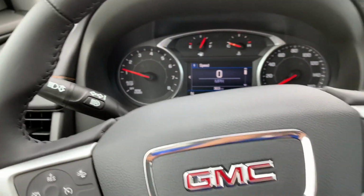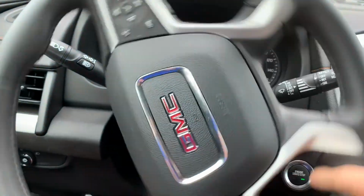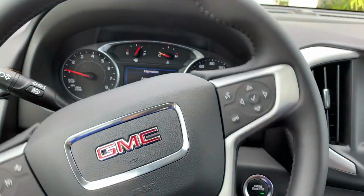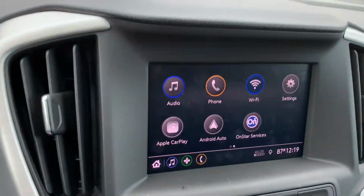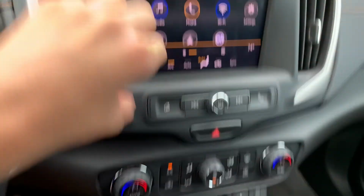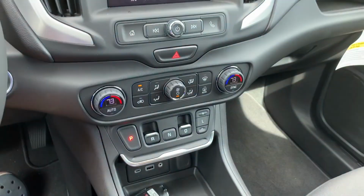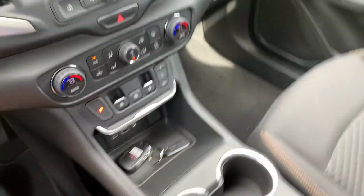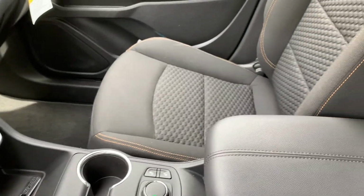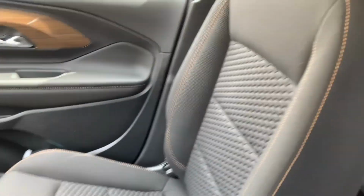Now, as you can see, this interior is very nice, considering this is only the SLE trim, the most basic trim. It has a leather-wrapped steering wheel, your 7-inch infotainment system. It has dual-zone climate control, electronic gear shifter, USB ports, push-button ignition, different drive modes, everything you would really want. Also heated seats.